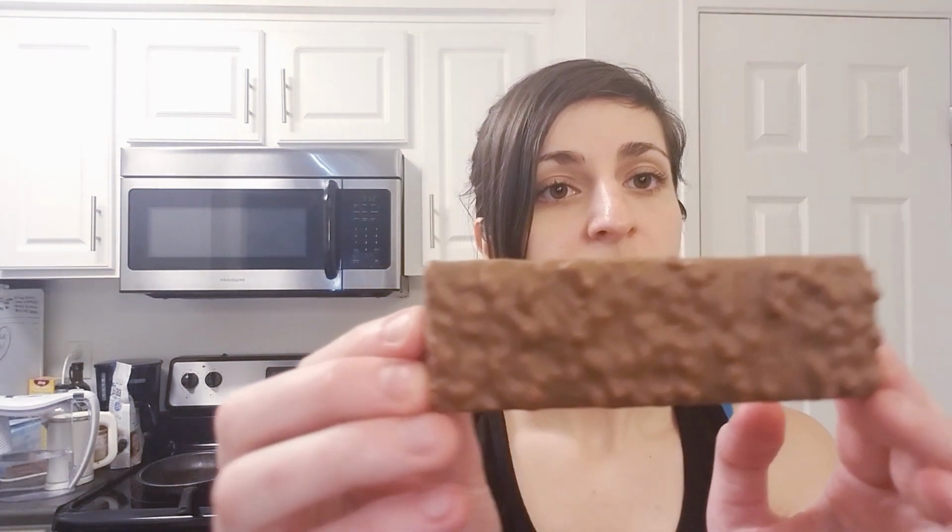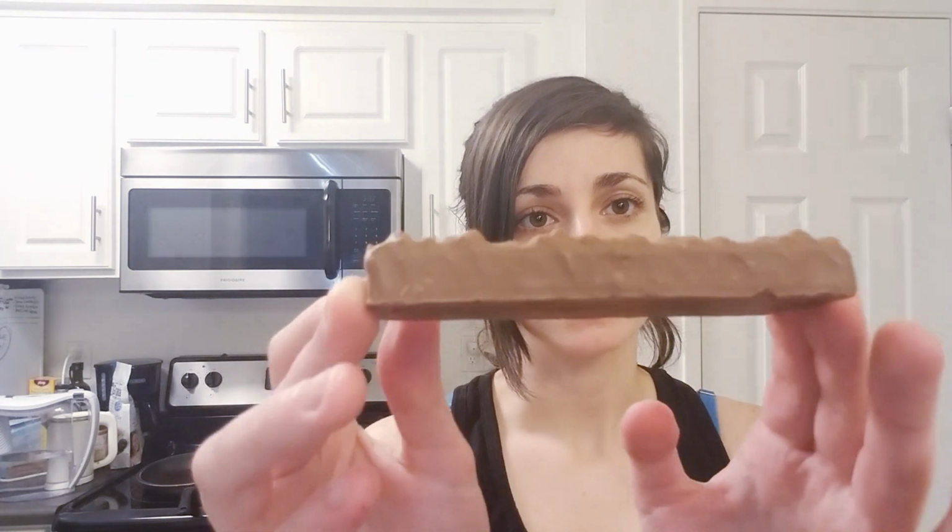I'm going to go ahead and try this one. I haven't had one of these in a long time. I'm really hoping it doesn't give me a headache, because I think the last time I had maltitol, it gave me a really bad headache. I think it was because of the maltitol. I'm not sure, though. So this is what it looks like.